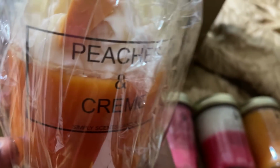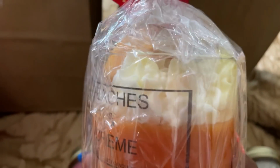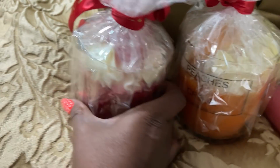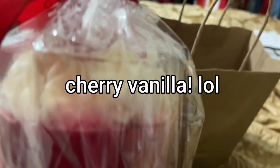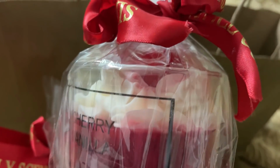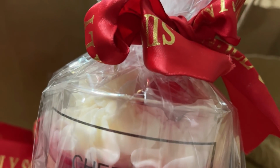Okay. Then these, y'all. Look at these dessert cream candles. I don't want to take the paper off. But it has a peach in there, y'all. Whipped cream. Do y'all even see that? I'm definitely going to show y'all when I take the paper off. And then I have this one. I don't even know what kind this is, but it looks like a cherry or something. I don't know what is on top on the inside, but it's like whipped cream and some kind of fruit. So y'all, isn't that beautiful?